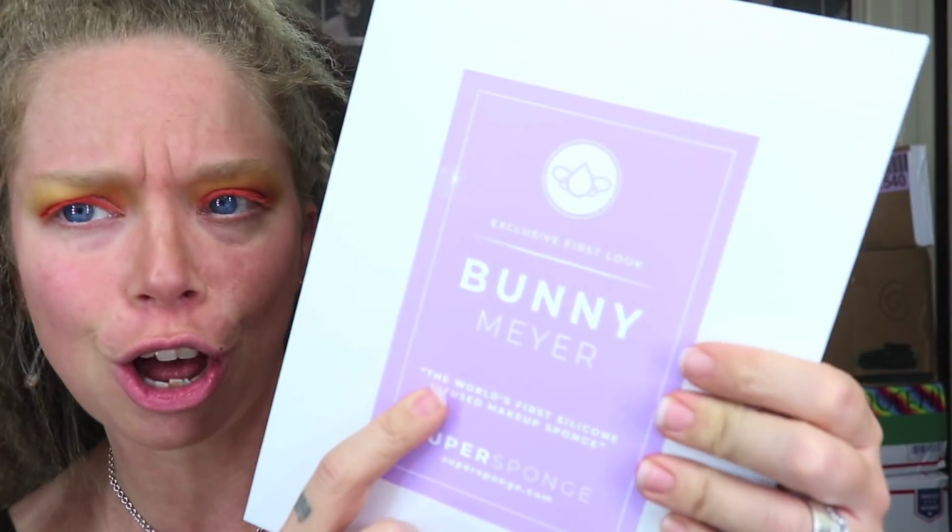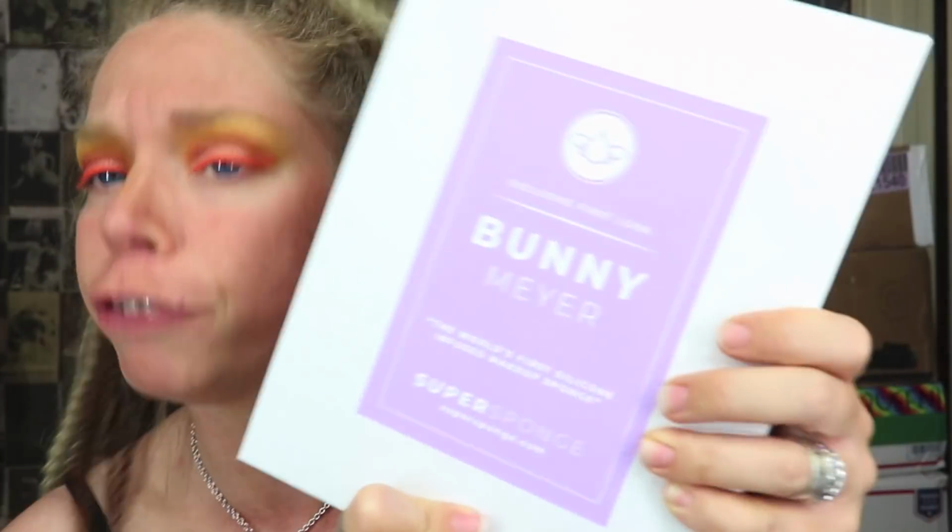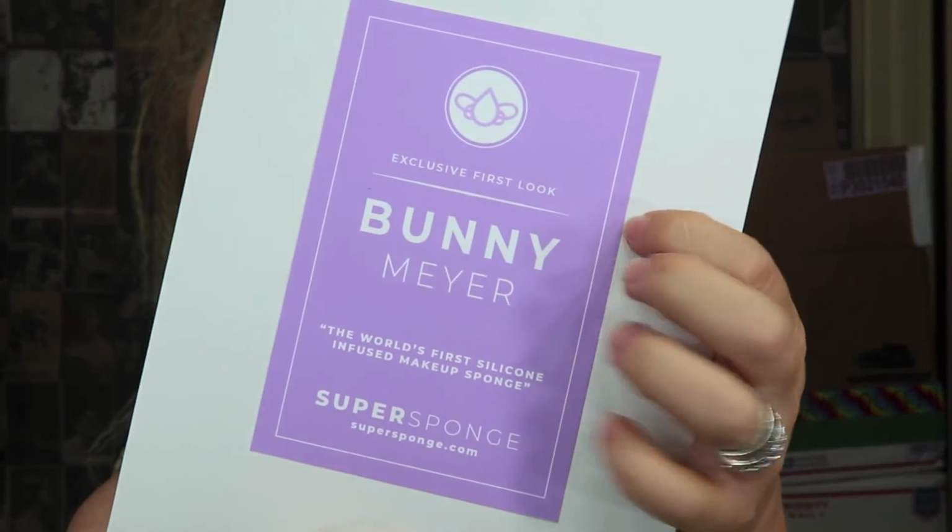Time to test a couple of products that I am really excited about. So this is an exclusive first look at a new makeup sponge, which is called the Super Sponge, and it's the world's first silicone infused makeup sponge. And I, frankly, my dear, have no idea what silicone infused means.